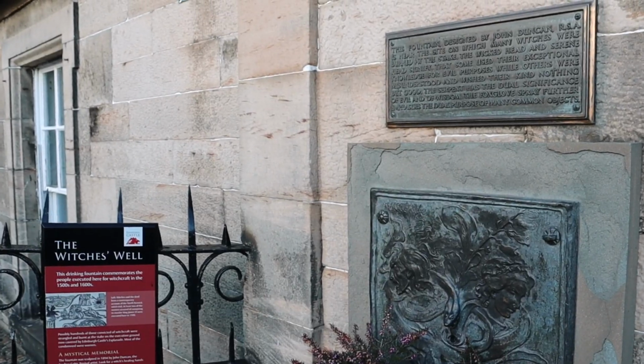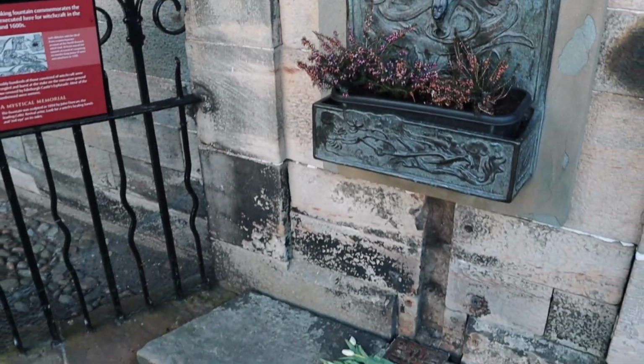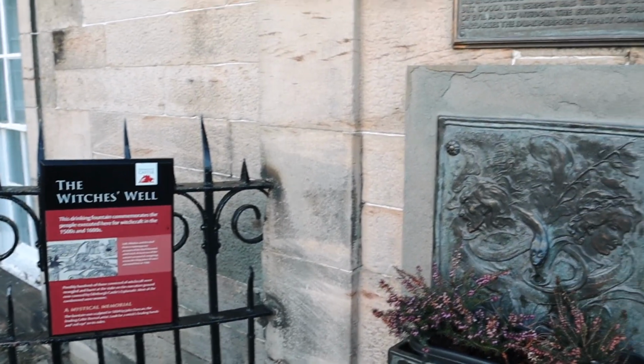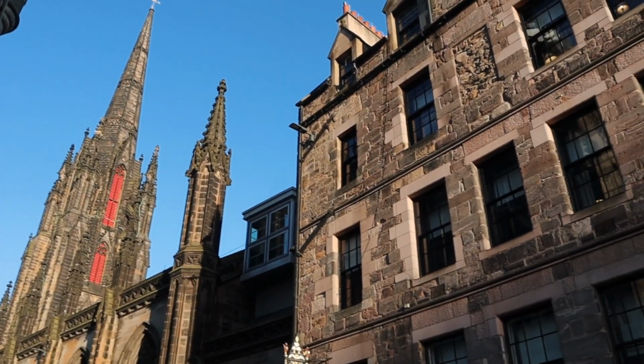I have just showed John the witch's well. And somebody put flowers down. I said this before in a previous vlog, the witch's well is so underrated to me, its significance is so unbelievably underrated, and people just don't realize it's there because it's such a small little monument. Everybody just walks past it and goes straight to the castle, but that's an incredibly important part of Edinburgh's history.